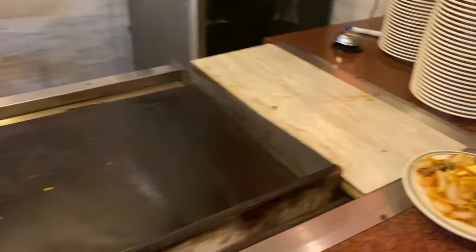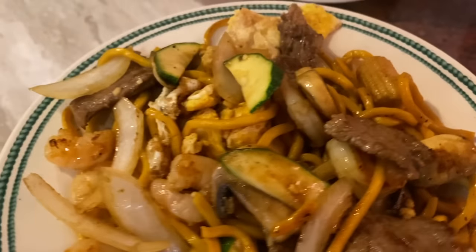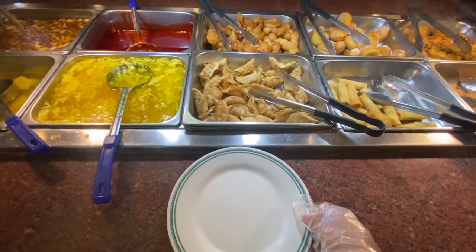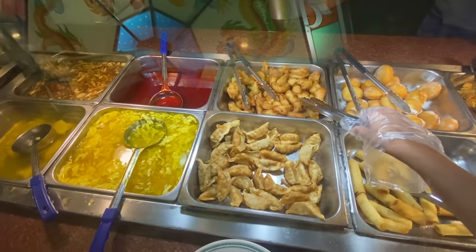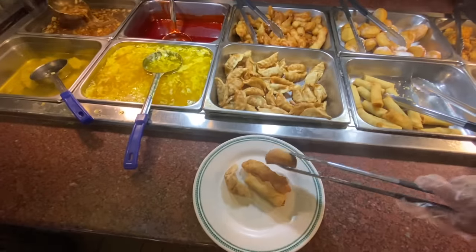That looks good. All right, we're back to the chef, and he's done with it. Woo, that looks good. Stir fry, freshly grilled. That's super awesome. All right, guys, they have so many items over here. I'm gonna try some fried gyozas, some egg rolls, some fried pork. I'll try a little bit of everything, honestly. That looks good too.